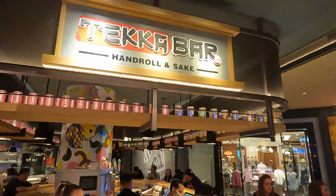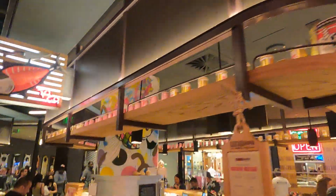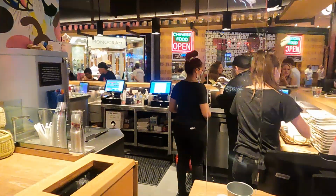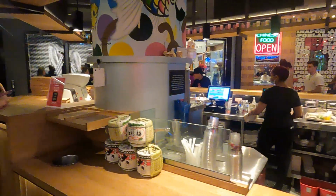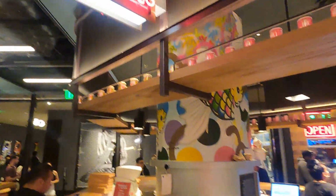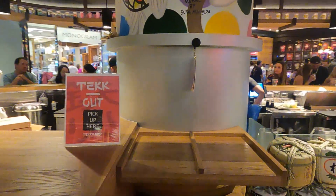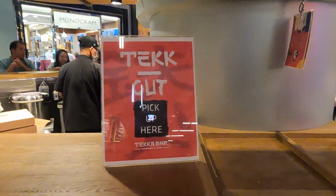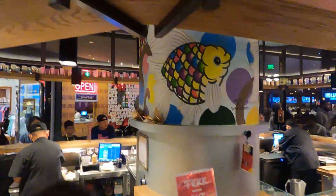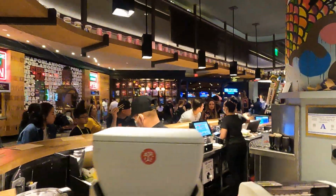The hottest ticket by far at Block 16 on this night was Tekka Bar. This bar specializes in hand-rolled sushi and sake. It takes its name inspiration from an ancient gambling spot in Japan almost 100 years ago, known as Tekka Bar, which translates to old gambling place. Their rolls feature very fresh seafood like blue crab, yellowtail, and salmon, along with different selections of sake.